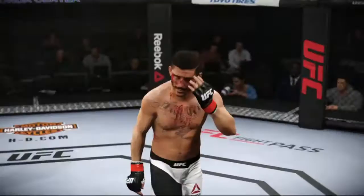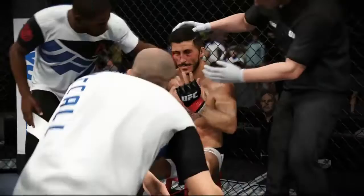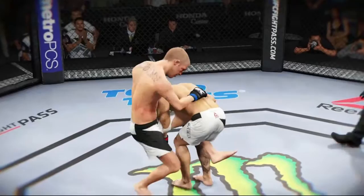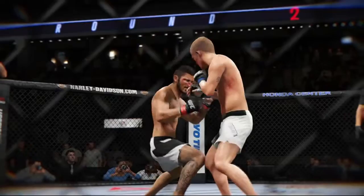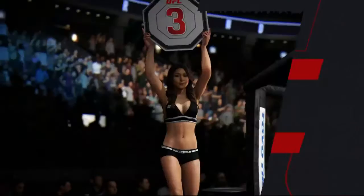This work last round completely dominated him on the ground. We want to keep doing that this round. Here's a very nice takedown. Here we see some beautiful striking and perfect timing on this punch. And here you see excellent technique and a big slam. The beautiful Ariani.